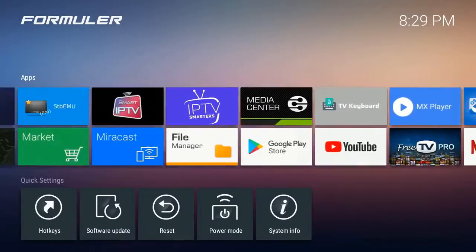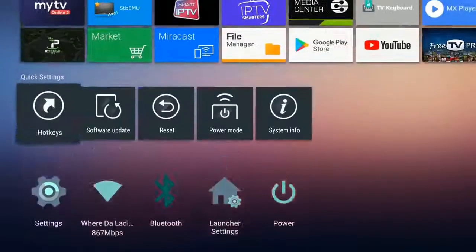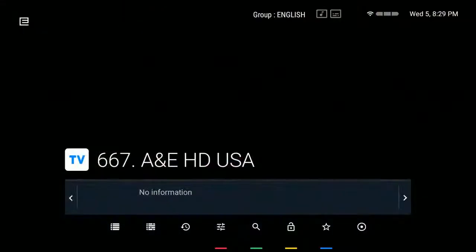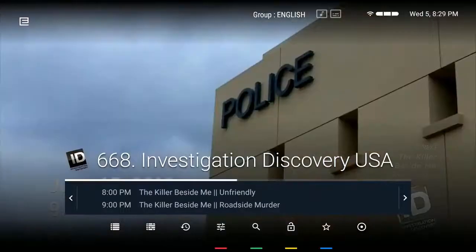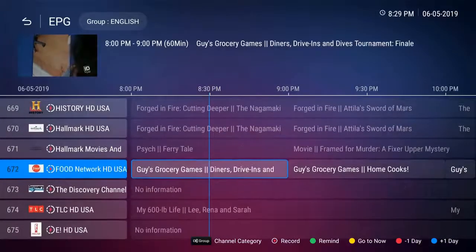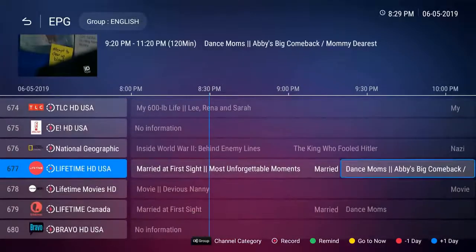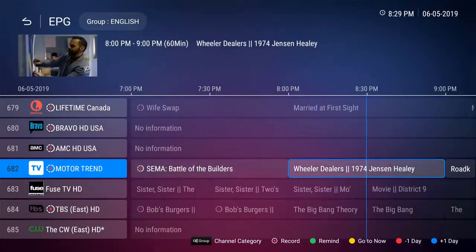The interface of the home screen is just like Android TV for the Mi Box and NVIDIA Shield. And what also I think is going to strike a lot of people is the IPTV feature, how it looks. It looks like your traditional cable. So it has an EPG guide that loads all the channel listings so you could see what previously aired as well as what's going to air in the future.